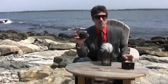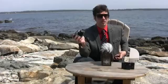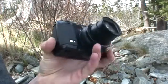But perhaps the most disconcerting thing about the PowerShot G1X was its lack of macro ability. We're talking an 8-inch minimum distance you had to be from your subject. You'll also see the effects of that in video mode, where it's almost impossible to focus on subjects that are close up. In addition, the lens protrudes like a telescope out of this camera, even at the widest position.